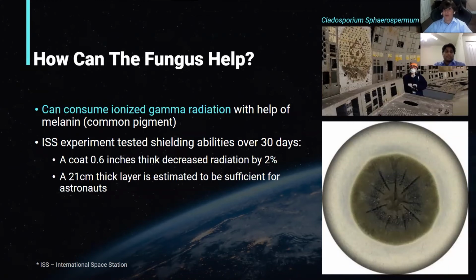Cladosporium spherospermum fungi have been proven to be effective in mitigating radiation from research conducted on the ISS. A coat 0.6 inches thick decreased radiation by 2%, proving that it can be a potent tool. It still needs to be researched before its use can be considered, as many important traits about the fungi, such as its lifespan in space, have yet to be discovered, but it shows promise in helping mitigate radiation intake for astronauts and space equipment and should be researched more.